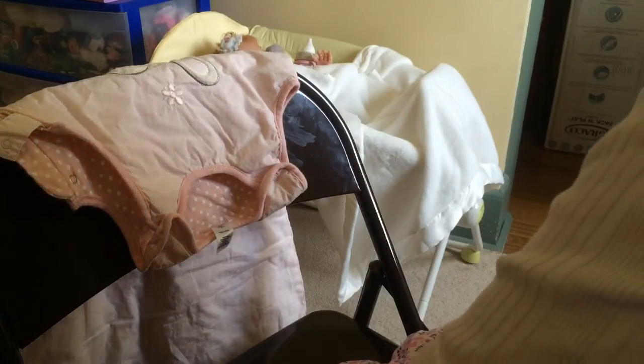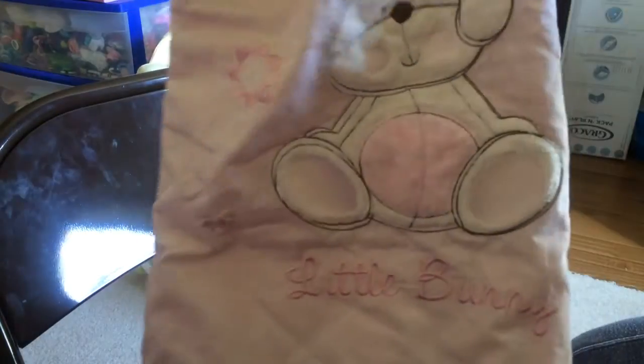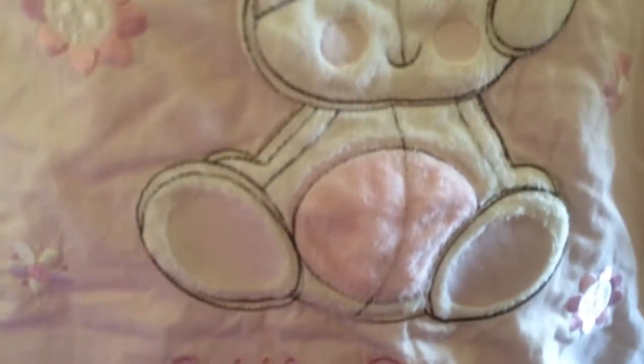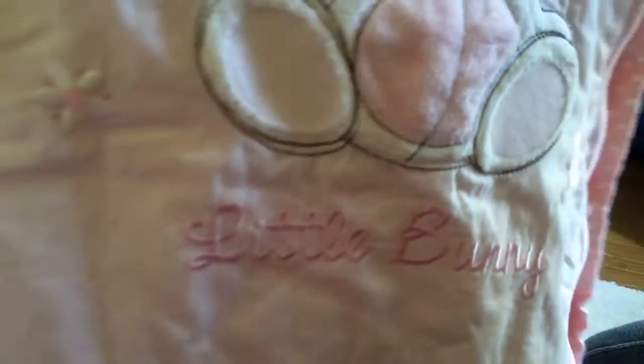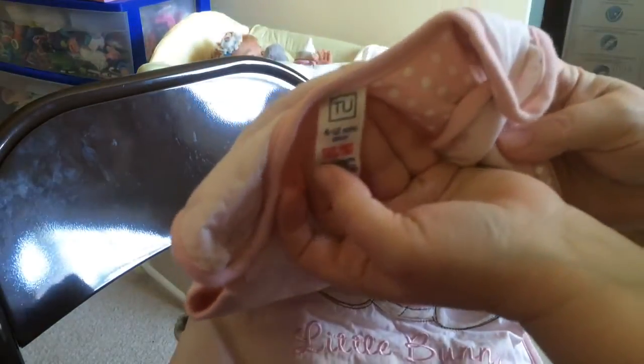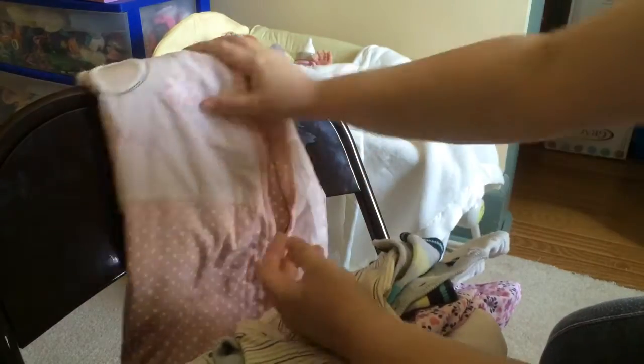And then she was wrapped in, aside from bubble wrap and all that other stuff, of course, she was wrapped in this really huge sleep sack, and it's big. It looks like a sleeping bag. It's got a zipper that goes the whole way around. It's got this adorable bunny on it. See the bunny? And the bunny's super soft, and it says Little Bunny. And it's a 6 to 12 month. TU is the brand. It's just T and then U. So yeah, she was wrapped in this thing. So it's almost like a little sleeping bag.